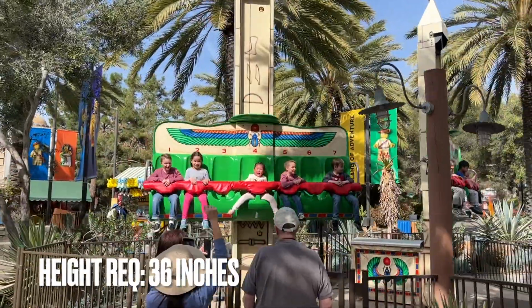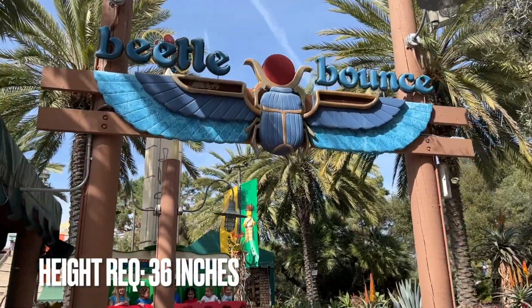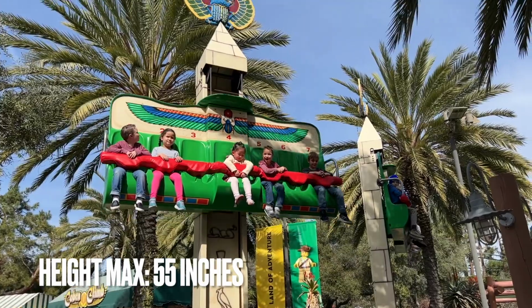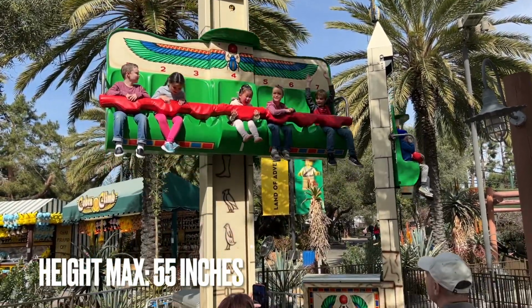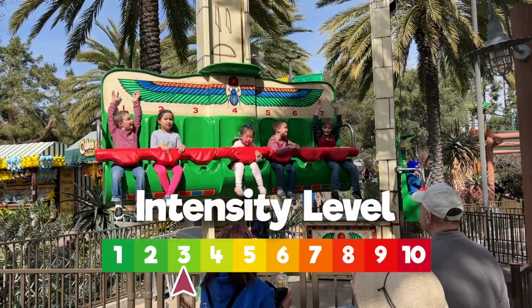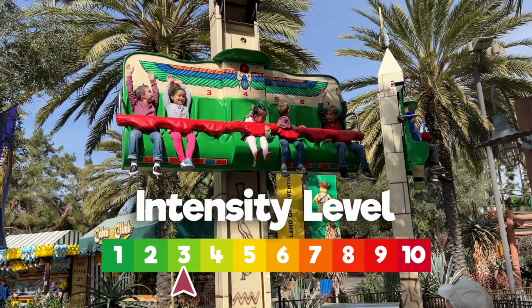Next, let's move on to the rides with a 36-inch height requirement. The first is Beetle Bounce, which is a mini drop ride for younger kids. This attraction actually comes with a height maximum of 55 inches. Because of this, adults can't ride with their children, which is why it has a height requirement. Since children ride alone, I gave this an intensity level of 3.